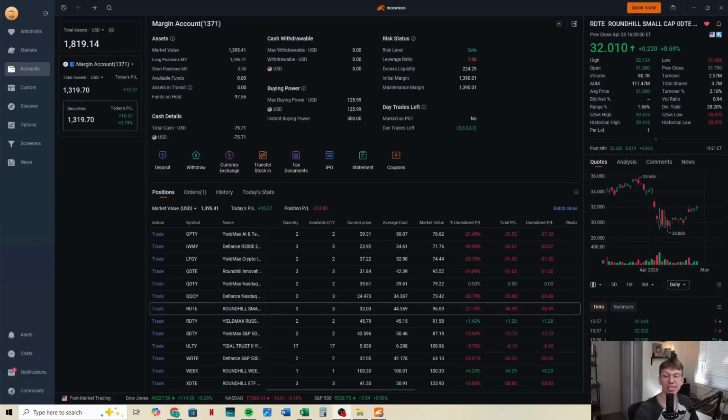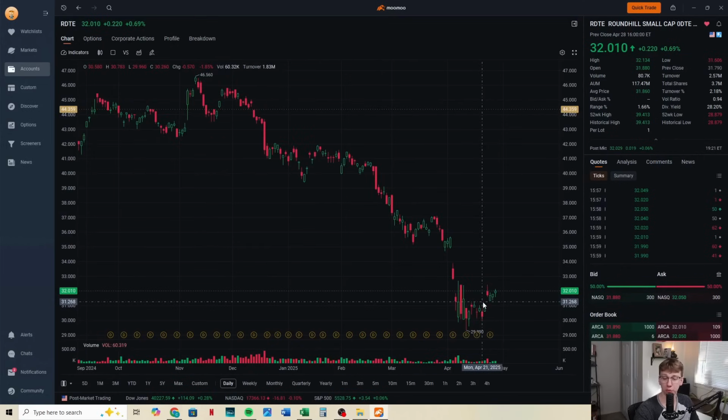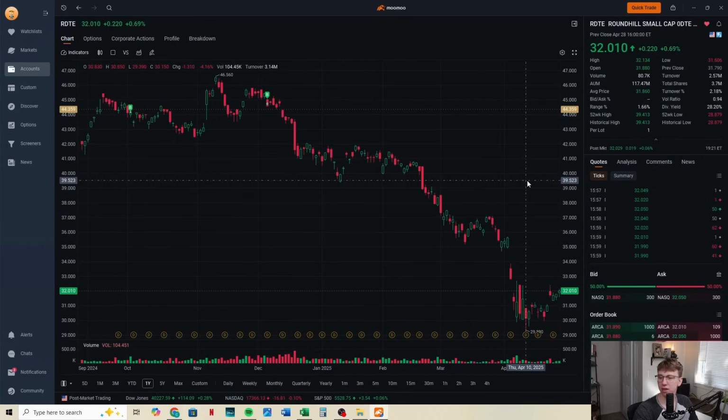RDTE down 28%. Needs to bounce back. Let's see how it's been doing. We see a little bit of bounce back, not bad by any means, but the overall chart is pretty ugly. You can see my buy way up here and all the way down here is where it's struggling. AUM of 117.5 million, pretty large, and a dividend yield of 28%, but it has not been trading for the full year, so we are still missing out on some of those dividends that should kick that yield way up into the high 40s, if not 50s.